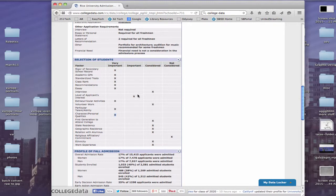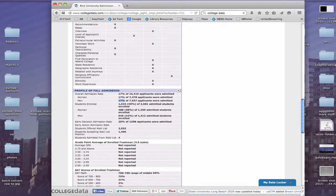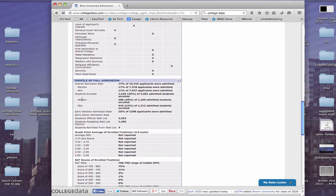They do have a couple other things in here that are considered. Actually, they have a lot that's considered, and then some not considered at all. They don't take into account your religious affiliation at all. Overall acceptance of applications: 17% were accepted, and that is more or less the same for both men and women. Although you can see as far as who actually chose to enroll, more men choose to enroll at Rice than women.